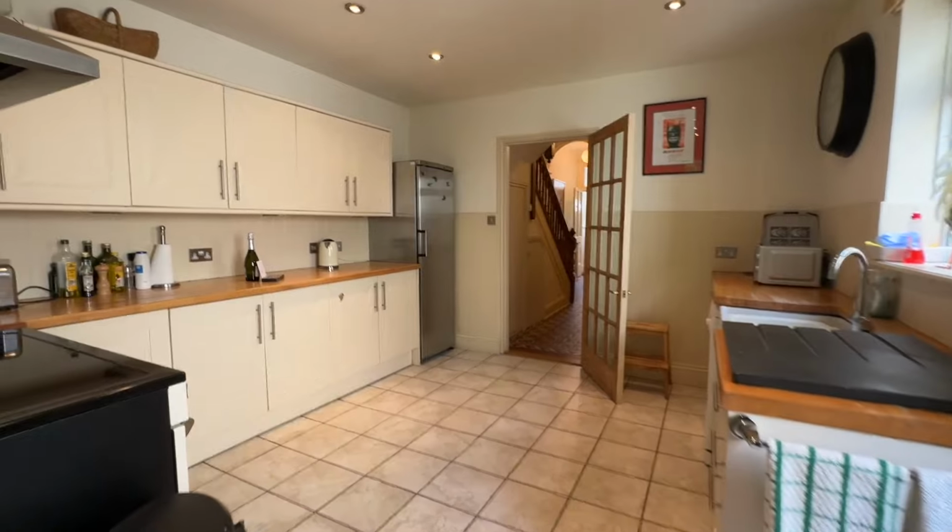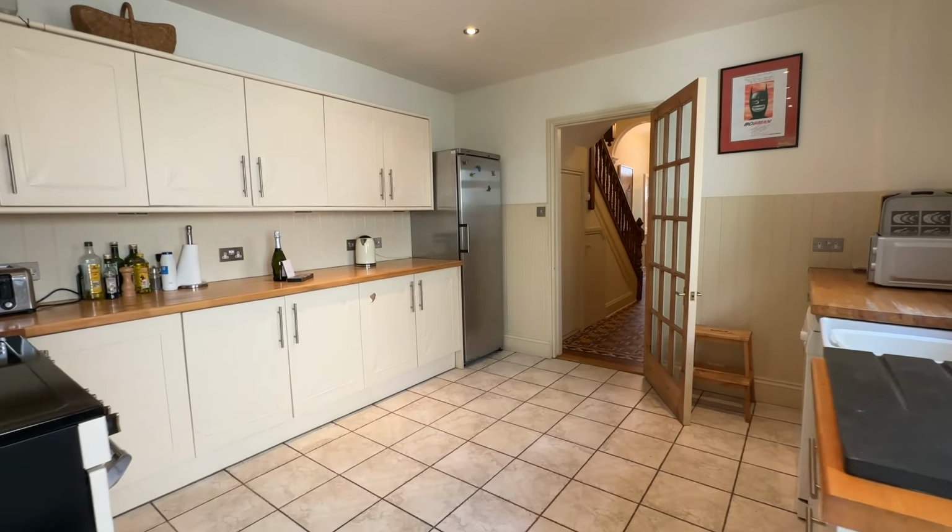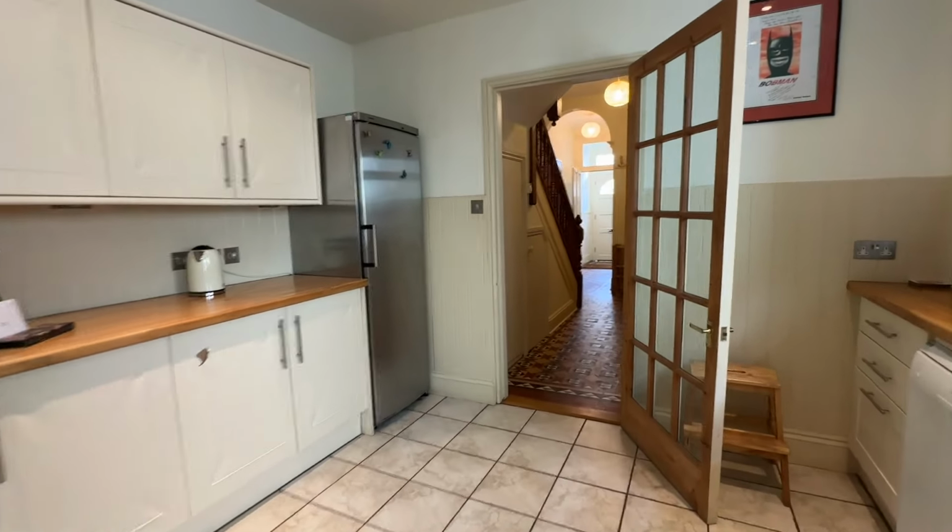So just to give you the aspect from here. That's the ground floor accommodation. We'll now head upstairs to the bedrooms.